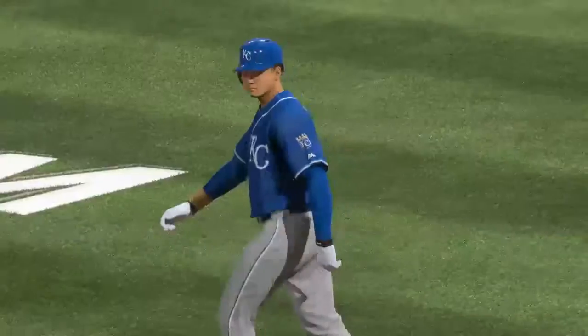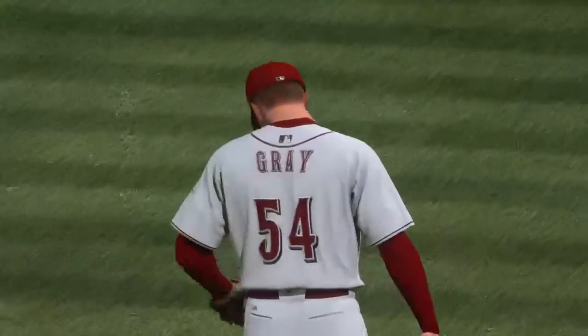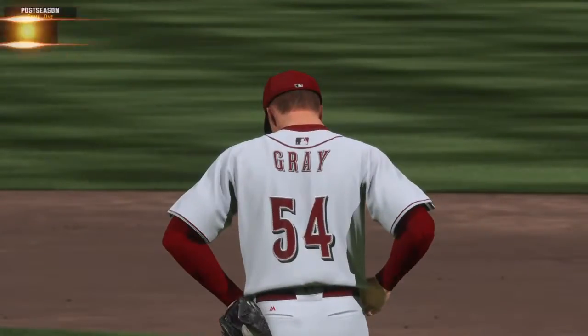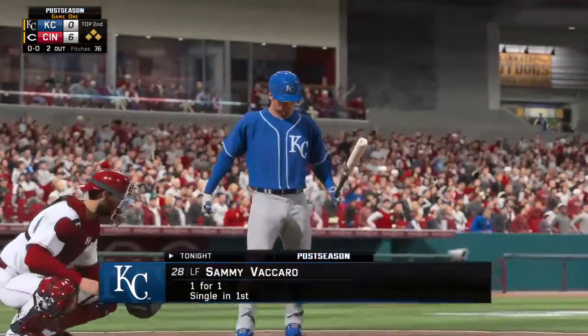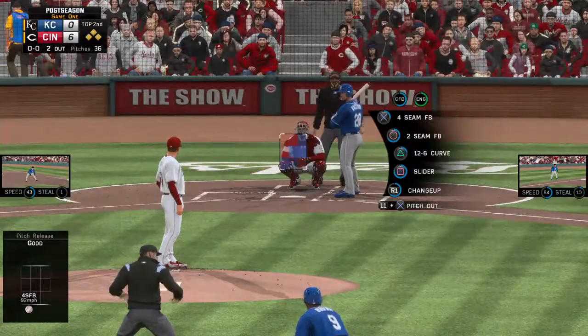And that's back-to-back guys now that have reached base via the base on balls. Yeah, and this has been the big concern with this guy over the last couple seasons. He's prone to getting hurt by the base on balls. Already, that's 2 walks here in the early going. And that's something that he's going to need to get a handle on pretty quick.